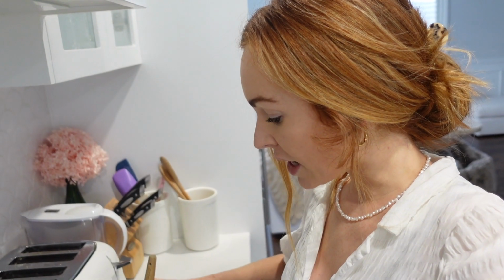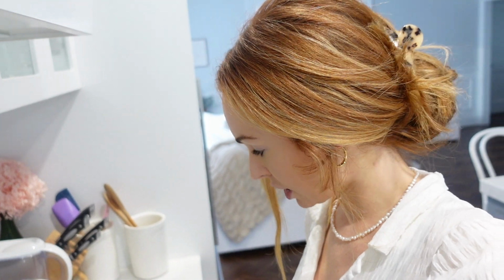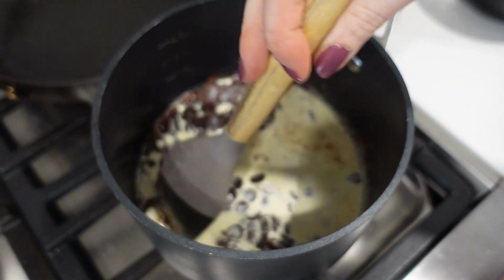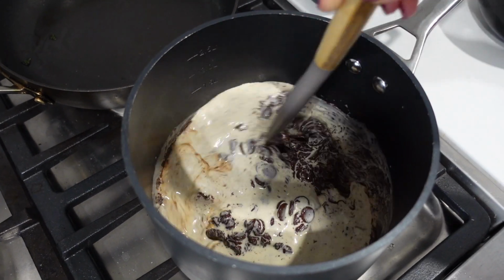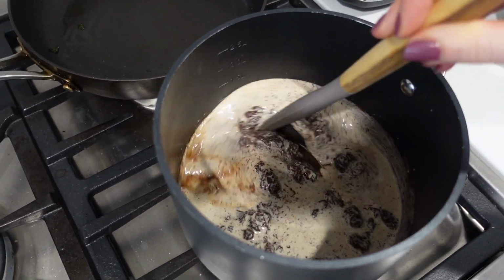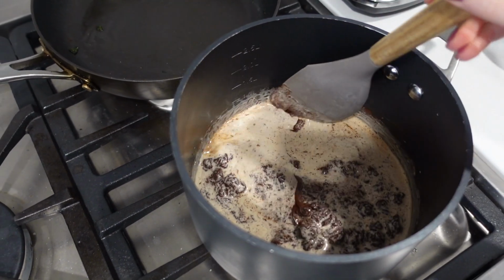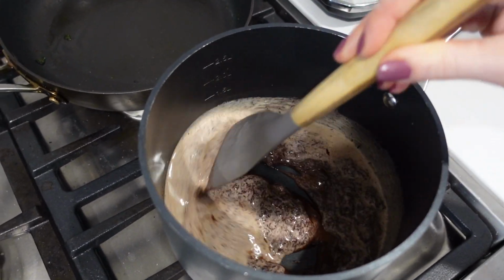I'm just going to go ahead now and add the chocolate and make this nice ganache over low heat. So you can see there, it is getting hot quite quickly, so don't forget to keep stirring so that you do not burn the chocolate. But keeping this over a low heat, you want to create a nice, thick and rich chocolate ganache before moving forward to the next step.